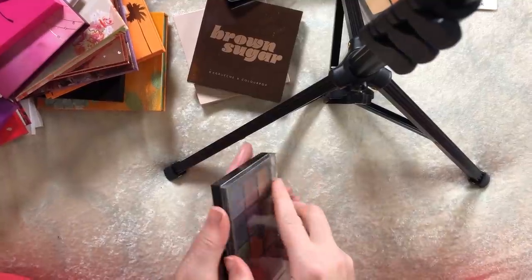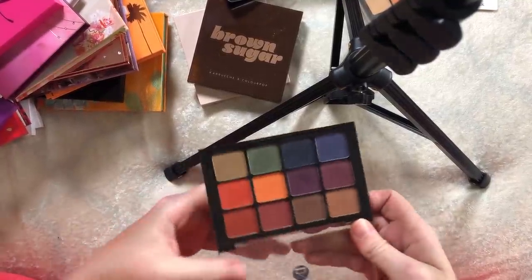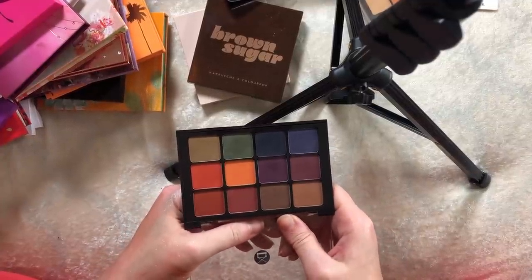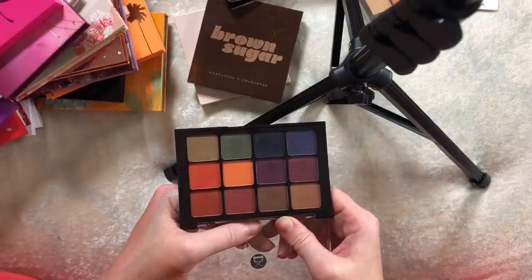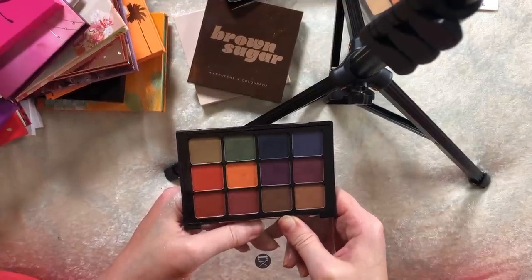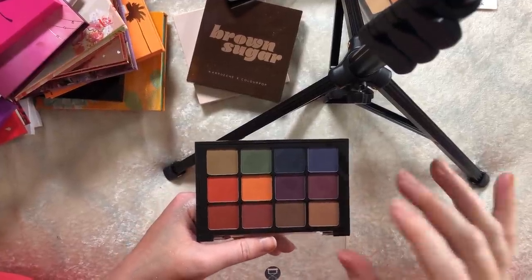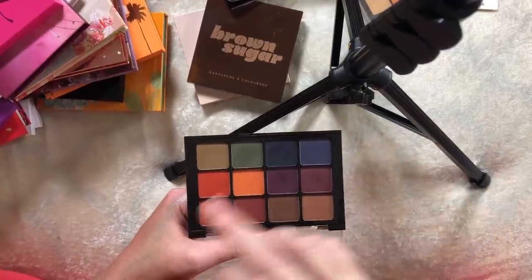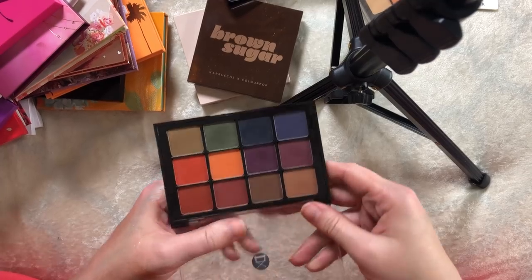This is the Dark Mattes palette, which I don't use that incredibly much just because I don't love dark jewel tones on myself. But it is still a beautiful palette, and I have used it, and I think the best way for me to use it is to use an accent color from here, instead of just using the palette alone.